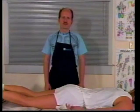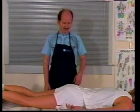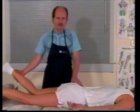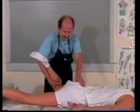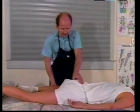We can also find trigger points in the hip area around the piriformis. And the piriformis muscle is often involved with sciatic pain, where you usually find the trigger point is right in the middle, right about here. Is that tender, Benny? Yes. Okay. Then what we do is very similar to before. We bring the leg out to the side, let it rotate like this. How's that now? That's better. Good. And like this? That's even better.